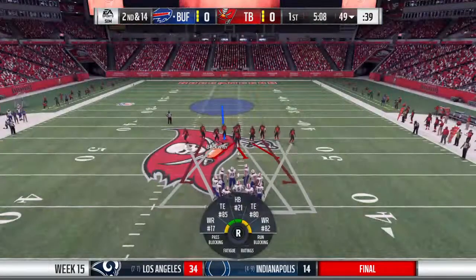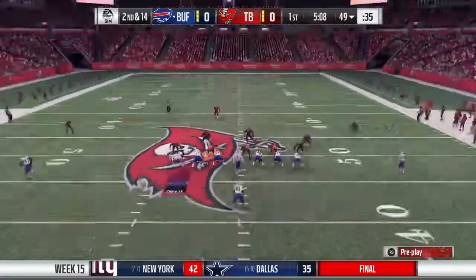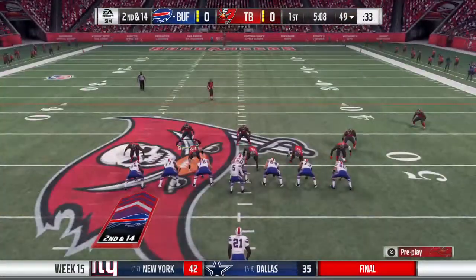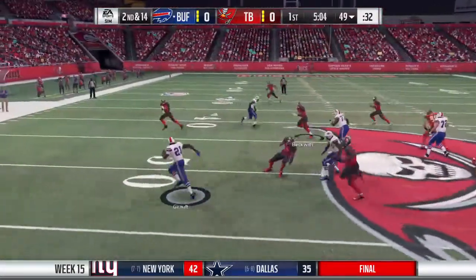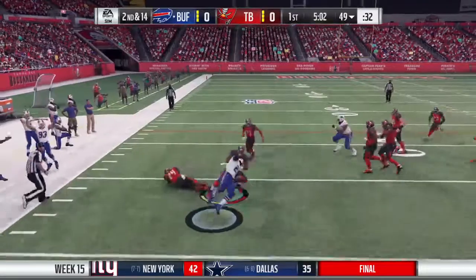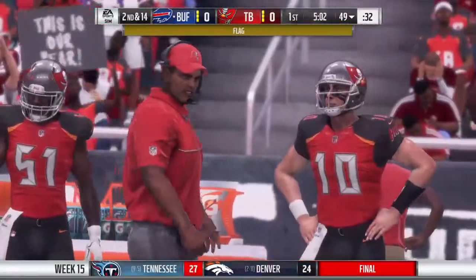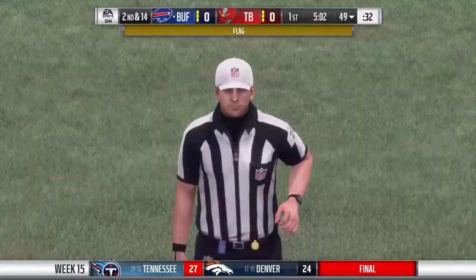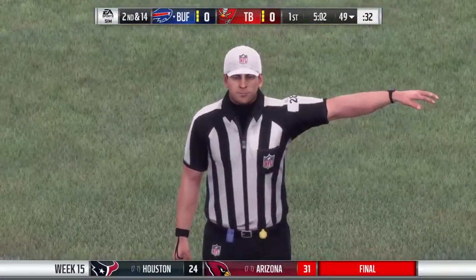A near turnover, but the offense recovers it. Now they'll try to regroup on second. Going to give this time to the tailback. A beautiful fake. And, oh, he's going to be brought down by the face mask. Here come the flags. This is going to get him a first down. Personal foul. Face mask. Defense.